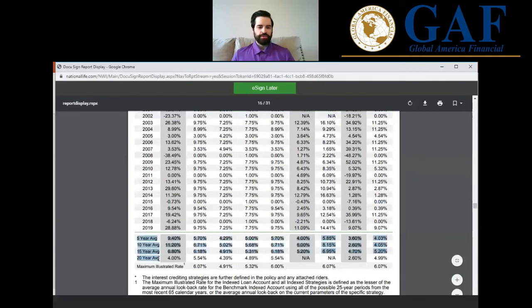We come right here. This is my favorite part. It shows the average. If you look, the last 5 years, the S&P does 9.4. That's pretty solid. This has done 5.7. Not as great, but really good still. But if you look at the last 20 years, 4% with the S&P, this has done 5.4. All because of no losses. Okay. So if they want to see the historicals, they want to see how this thing has performed over time, you come to page 16.